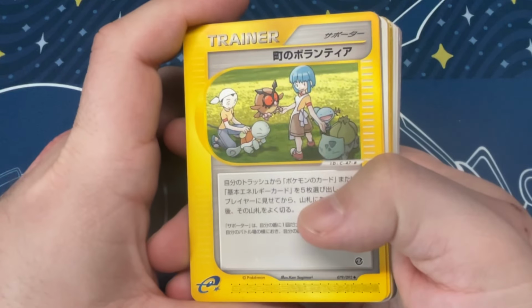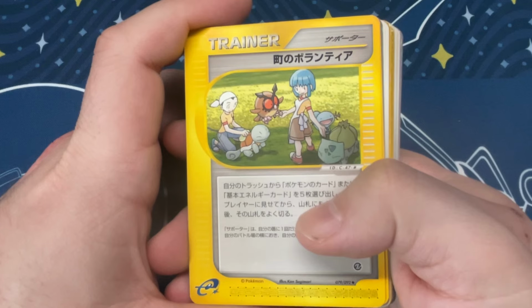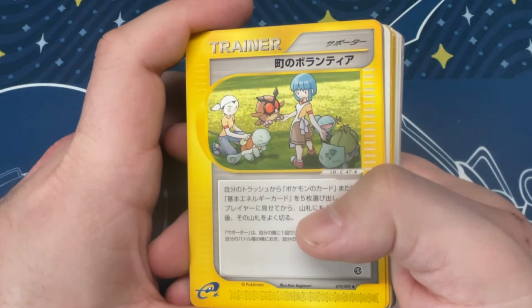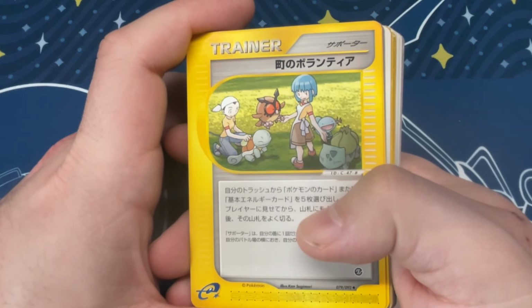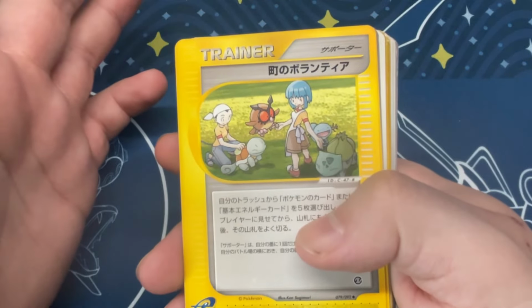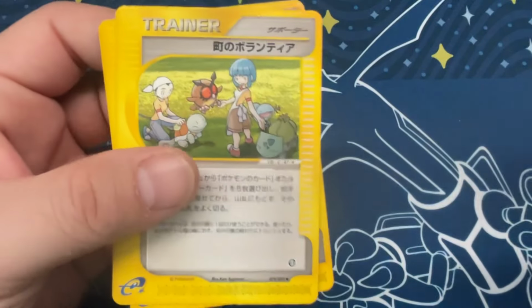Alright, we got... man, is this Pokemon Fan Club? Pokemon... Oh, my gosh. I can't remember. I've graded a bunch of these because I really like this artwork, but for whatever reason, I can't remember. Now, Fan Club is the other one. It has the Pichu, the Machoke. This is... Is this Pokemon Breeder Fields or something like that? I don't know. We got 1, 2 copies of it.